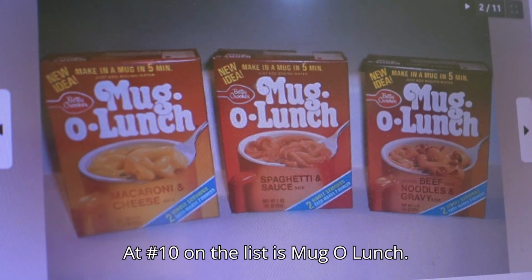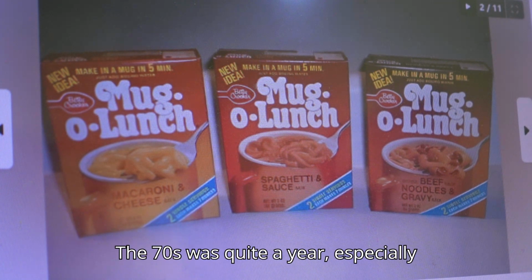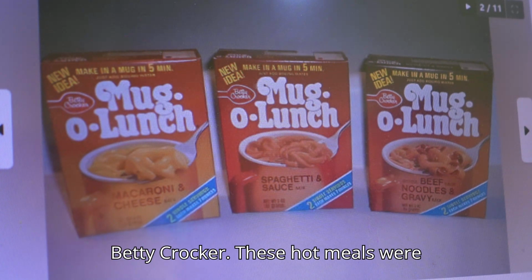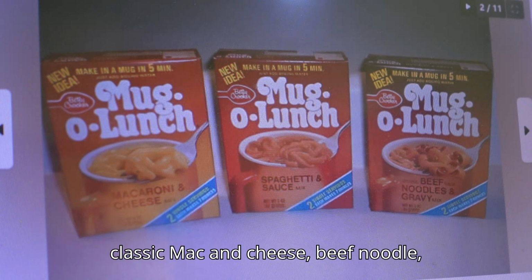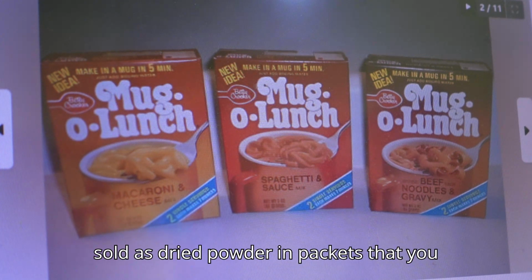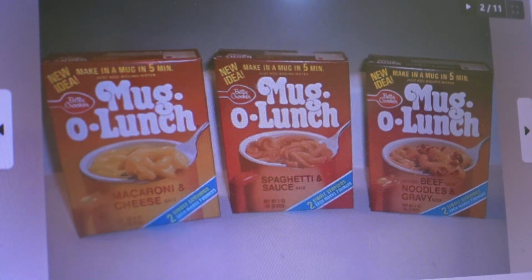At number 10 on the list is Muggo Lunch. The 70s was quite a year, especially for the newly introduced Muggo Lunch from Betty Crocker. These hot meals were advertised as dishes that you could easily create from a mug. They offered the classic mac and cheese, beef noodle, chicken noodle, and spaghetti. They were sold as dried powder in packets that you can add in boiling water and stir for 5 minutes.